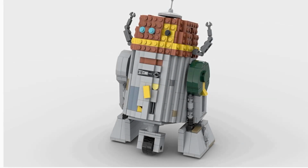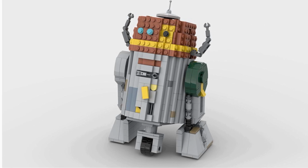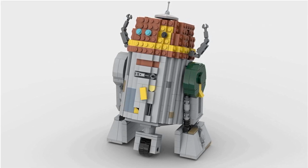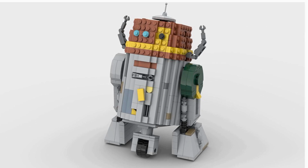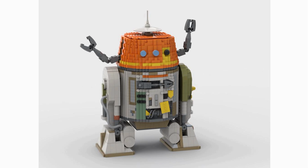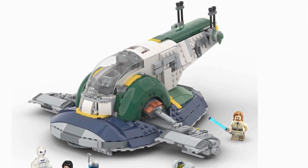After that, we have another 18 plus set, the 75416 Buildable Chopper. I absolutely love this idea from Rebels. It sounds fantastic. At $100, it should be in line with previous buildable droids as well. We don't have a piece count yet, but I'm hopeful that LEGO will bring out all the personality Chopper is known for. He's a little different than your average astromech, so this should be a really fun display piece. Not to mention it's nice to see Rebels getting some sets again.